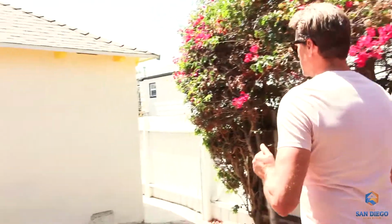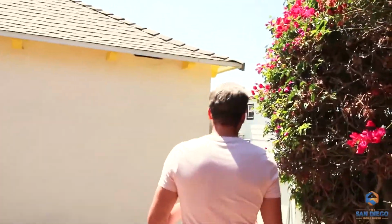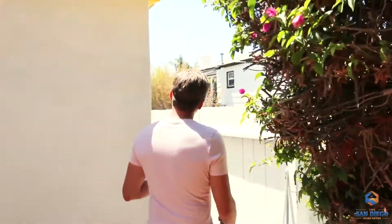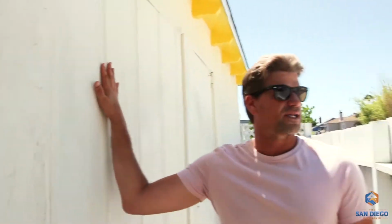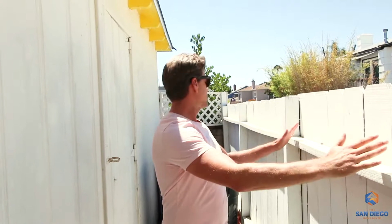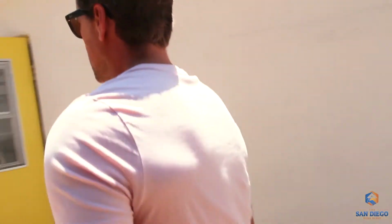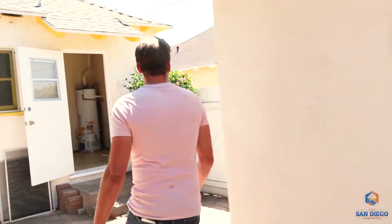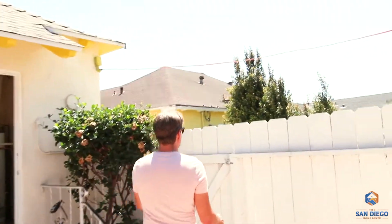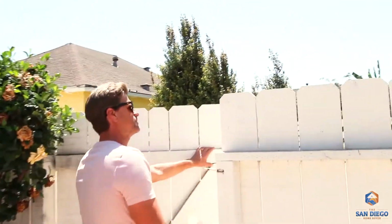So what we're going to do to make it a little different, we're going to install a garage door on this side, an electric garage door, and we're going to cut a fence opening into this so you have access through the alley into your garage, as well as on the other side. Come on back here, I'll give you an idea of what that looks like.